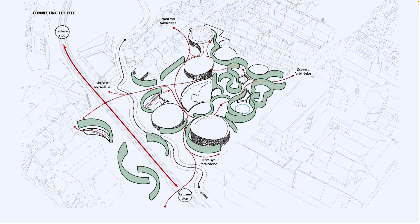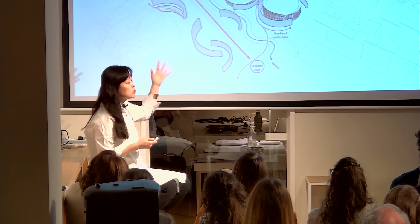So there are different speeds of experience. One is the fast tramway, and the second is the meandering bicycle path. You know how Denmark is full of bicycles, and they are a prime means of getting around the city. So we took into consideration the speed of a bike, but it slows down in a meandering way as you approach and go through the museum experience.